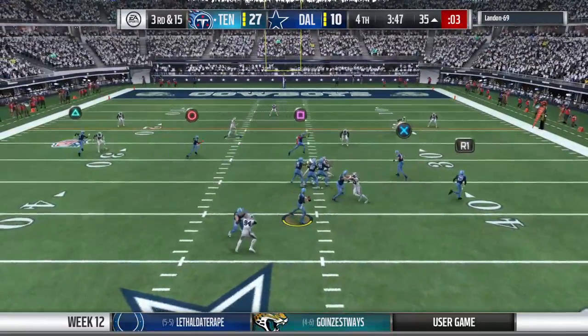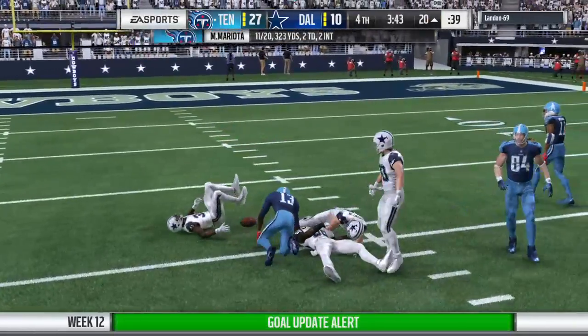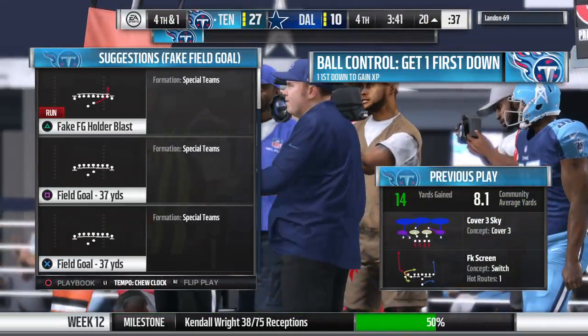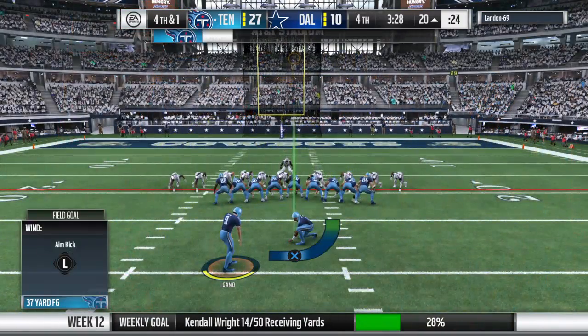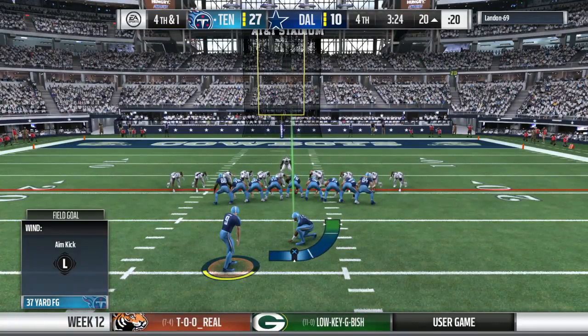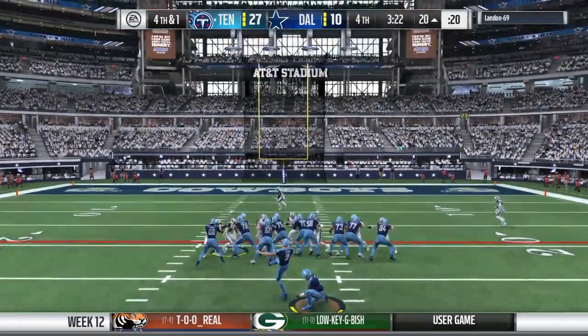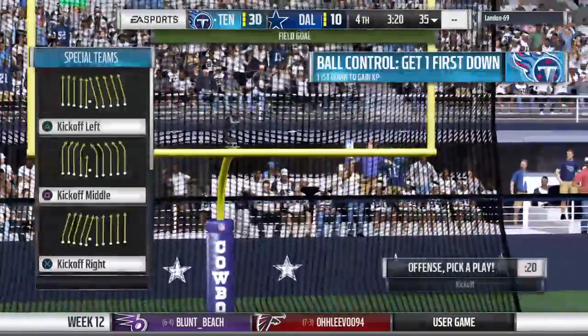3rd and long here for Mariota. The catch is made by Kendall Wright. It'll be a pickup of 14, but they're still a little bit short as it brings up 4th. He's played a great game. It continues right there, even with this lead, confident to throw the pass and have the reception made. There's no doubt who the leader of their team is there. There's no doubt who they want to ride all the way to the finish.